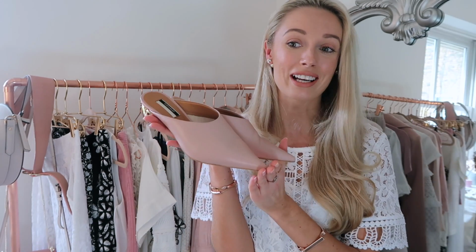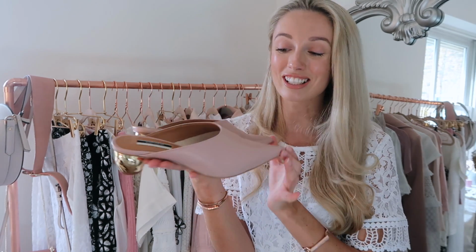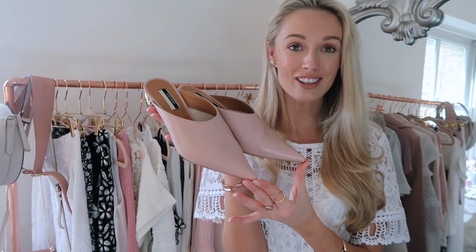These are the reason for my new Topshop purchases. I saw these on the website actually the day that my Topshop haul went live, so I could not resist them. They are basically my dream spring shoes. So yes, I made another Topshop order.